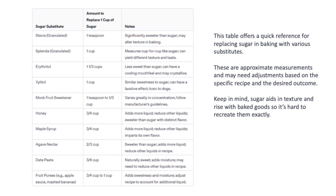So that's where people go wrong when they start fiddling around with this. Now, the other thing is, if you're baking, you want to remember that sugar contributes to the baking process too. It helps things spread and rise and all that. So you do need some sugar in things. So again, you can just look at these.